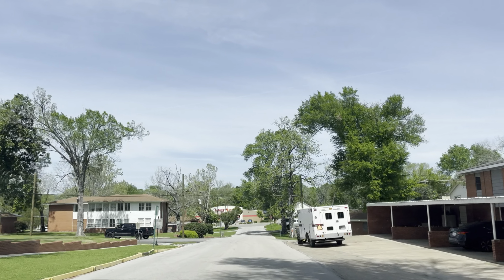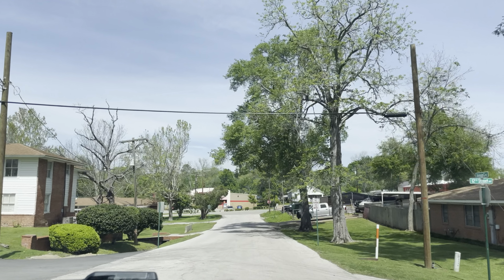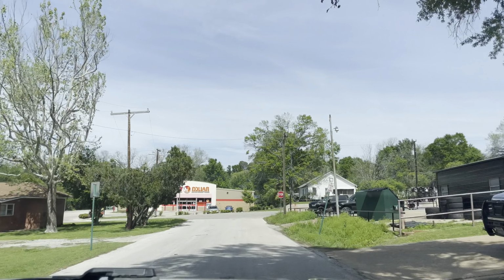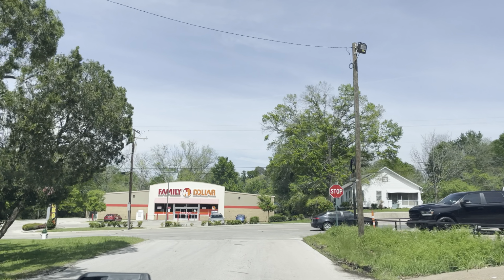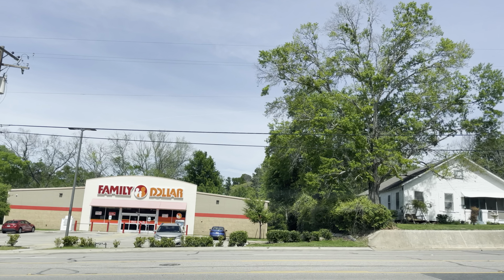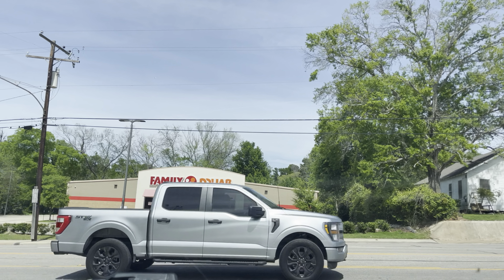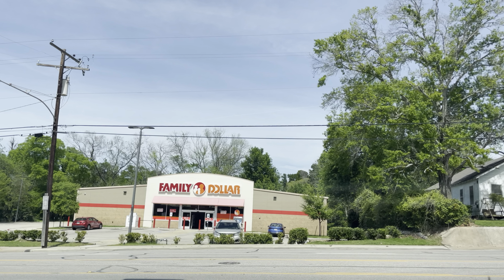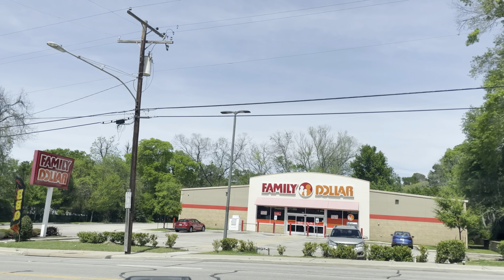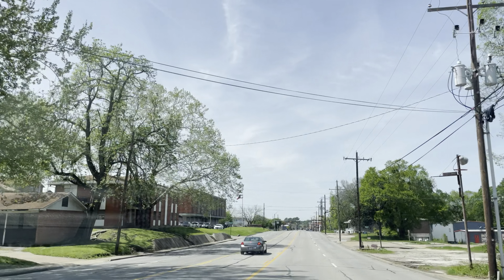We'll just go straight here towards this Family Dollar, and I'll show you how close this is to the... We're in Huntsville here. Looking for a road name. Don't see one, but I'll show you civilization. As we turn onto this road here, just feet from the Walls Unit prison.